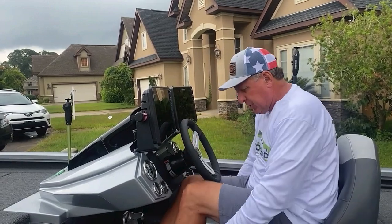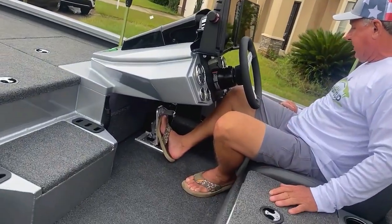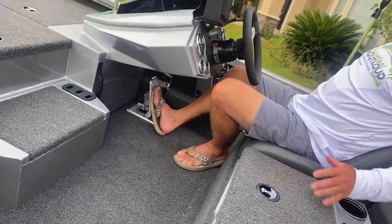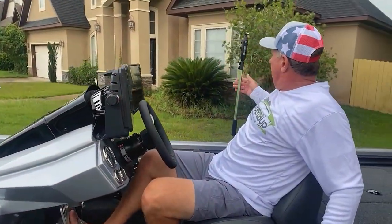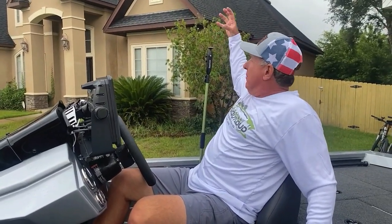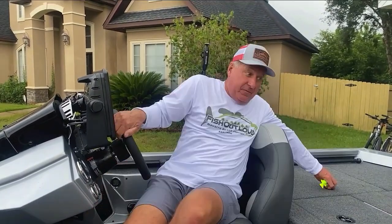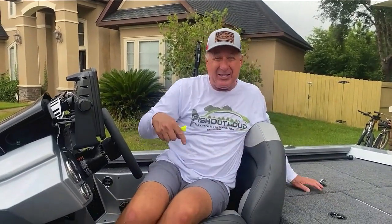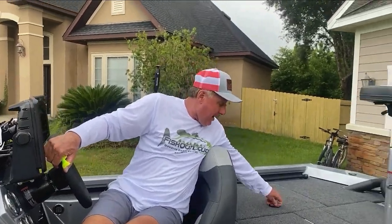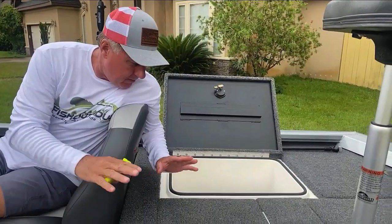Other than that, I've got an adjustable seat. I've got hot foot here. I'm happy with that. Right over here, I had another Yolotech plug put in, so I can now have my GoPro up higher, and I can have that one lower. Just depends how I want to do it. You know, for aluminum boats to have large compartments in the back is just absolutely amazing. Again, everything is LED throughout the boat.